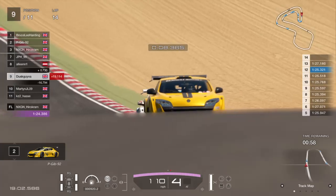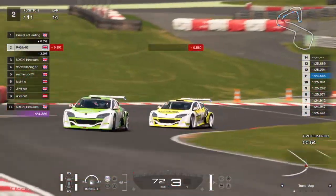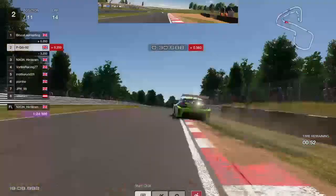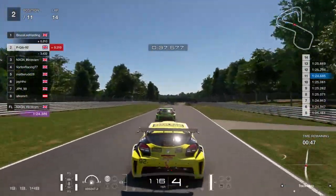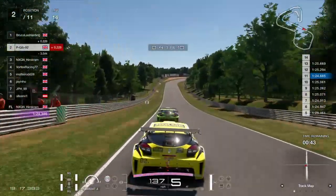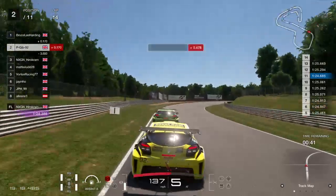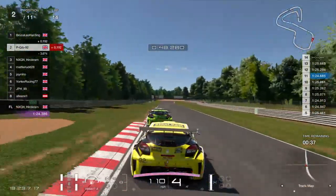Cut back to the leading duo though, because they are fighting tooth and nail for this race victory. Now Bruce Lee, very canny driver, will know that it's close to the time in terms of whether he'll get another lap or not. He'll want to try and finish this race as soon as possible, so don't be surprised to see Bruce being just a little bit slower than normal, just trying to tick that time over.